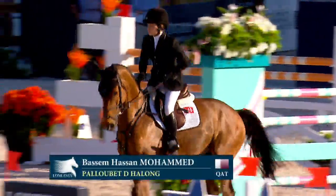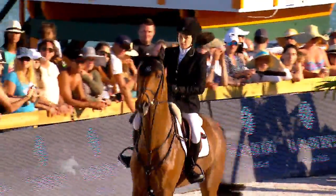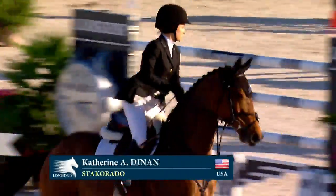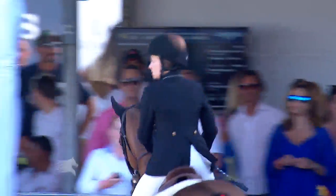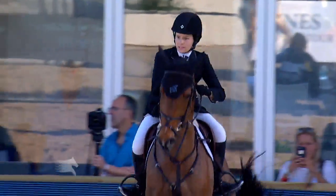Now we go to Katie Dinan for the USA, Staccarado, 10-year-old by Staccato Gold. New ride in the string this season. Will also head to the Longines World Cup final in Las Vegas in a few weeks' time. And is one of the impressive string of young riders here in the United States, training with Swiss rider Beat Manley, formerly with McLean Ward.